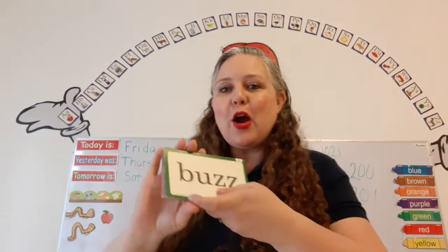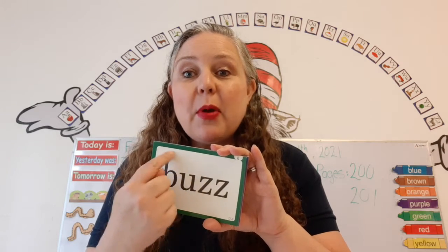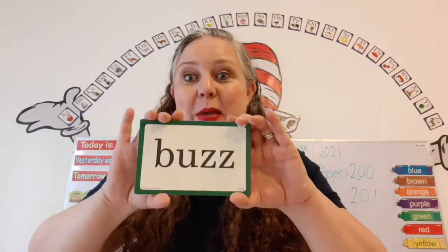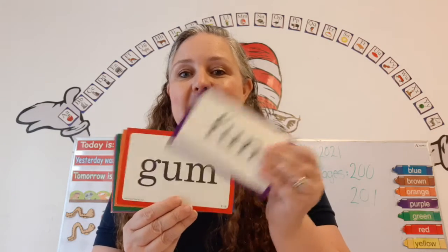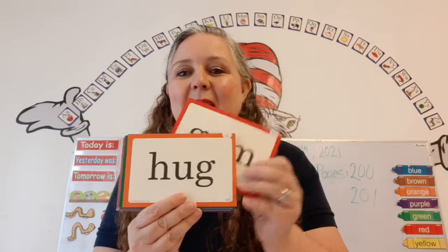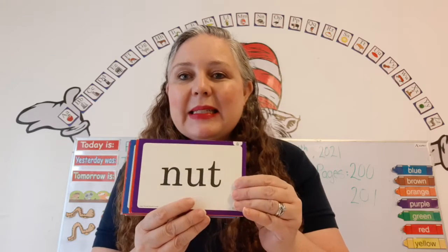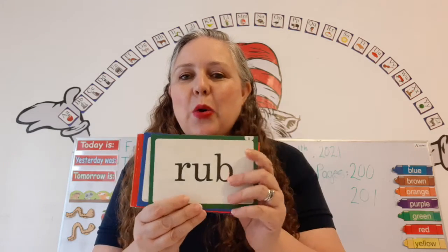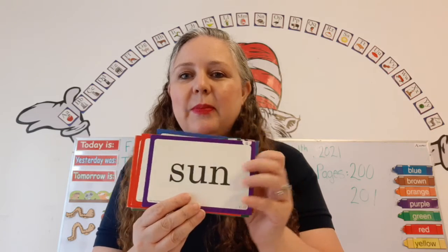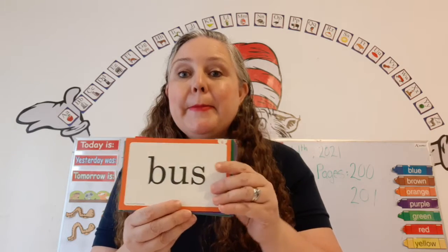Now, stop, look, listen. One vowel word cards. When there is one vowel in the word, it usually says the short sound. So we mark it with a happy face. Can you help me read these words? Here we go. Buzz. Dug. Fun. Gum. Hug. Jump. Mud. Nut. Pug. Pup. Rub. Run. Sun. Tub. Bug. Bus. Super duper duper reading.